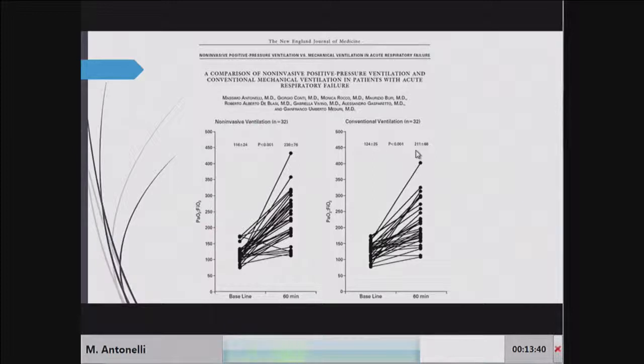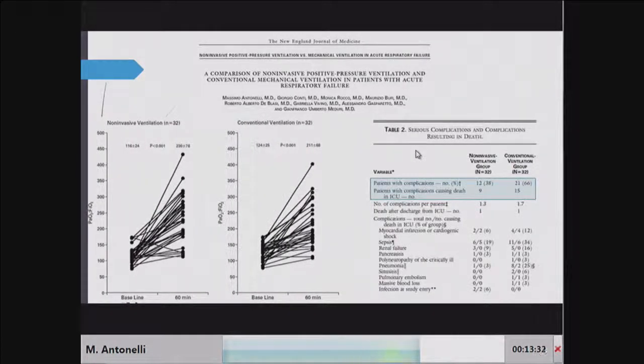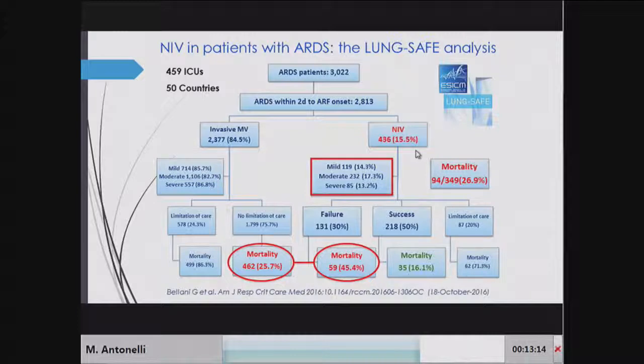But that there is an improvement of the gas exchange has been demonstrated not only in our studies, but also in many others, with also a reduction of the complications in these patients as soon as you adapt the non-invasive ventilation. And the success rate can be relatively high, also in severe patients, with a low percentage of death.